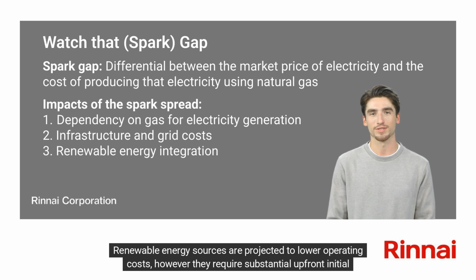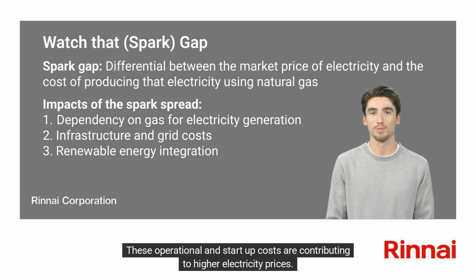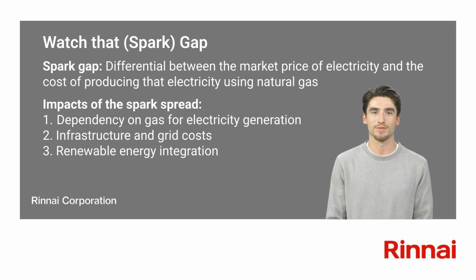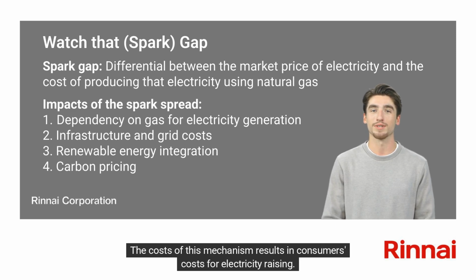Renewable energy integration. Renewable energy sources are projected to lower operating costs. However, they require substantial upfront initial investments and grid balancing technology. These operational and startup costs are contributing to higher electricity prices. Carbon pricing. The UK has a carbon pricing model to reduce carbon emissions. The costs of this mechanism results in consumers' costs for electricity rising.